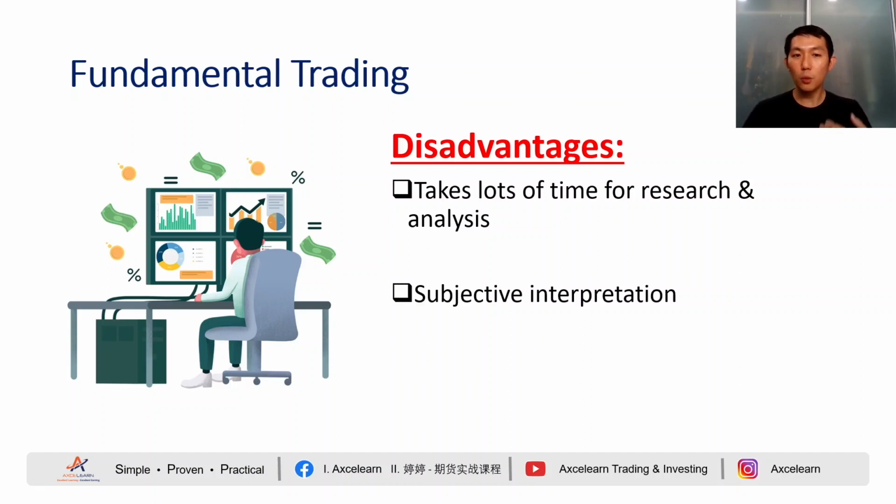So it's not always black and white. There is a bit of a mix of science as well as art. Evaluating fundamental factors can involve a degree of subjectivity and interpretation, which can lead to different opinions of the asset's value. The third disadvantage is long-term focus.